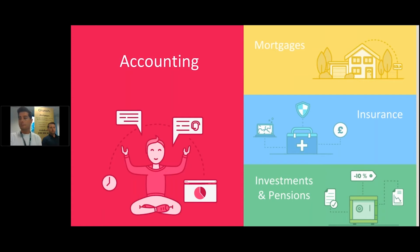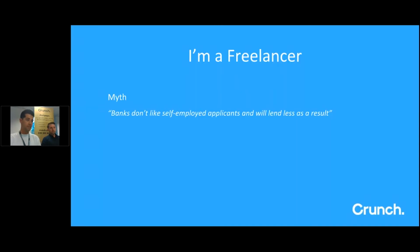So I think over time there are a lot of myths out there from the big lenders about self-employed mortgages and not being able to get a mortgage if you were self-employed. So that's what we're here to do today, I suppose, is to break those down and get you guys some answers. So let's kick things off and start looking at some myths that we've heard from freelancers specifically.